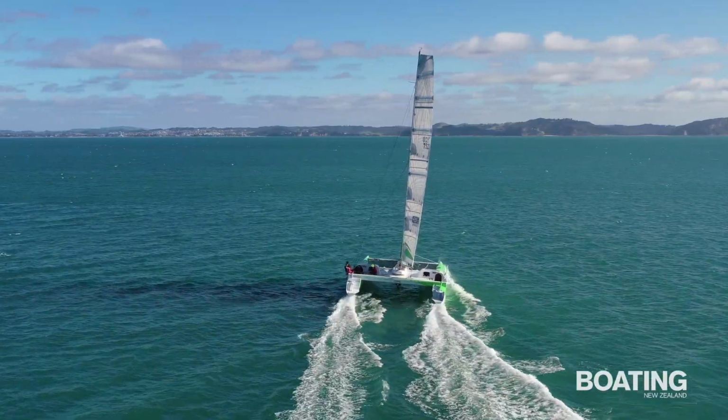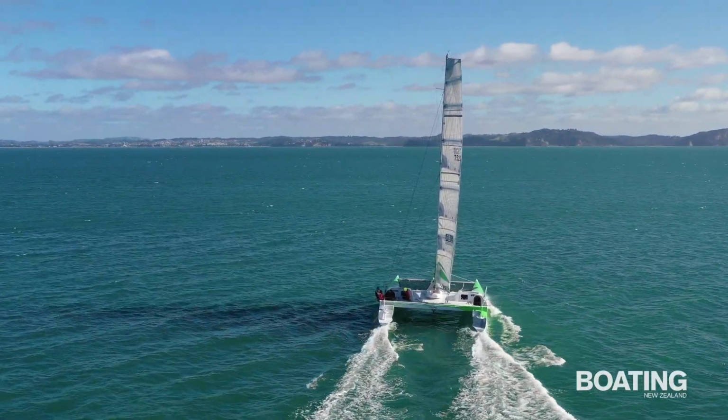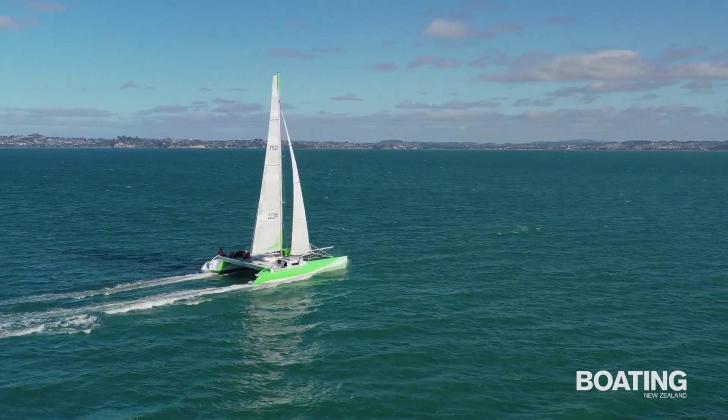At speed, she's wet to leeward, and the odd slap creeps along the windward hull, but that's to be expected at 24 knots.